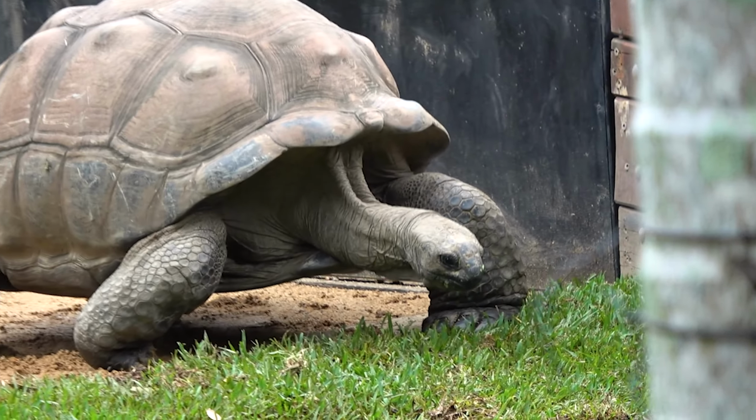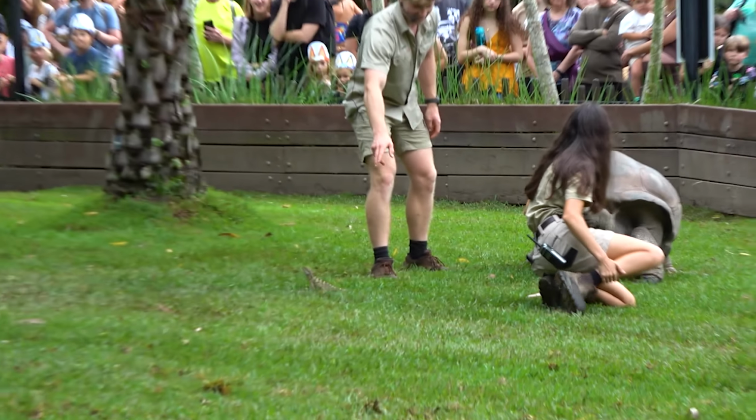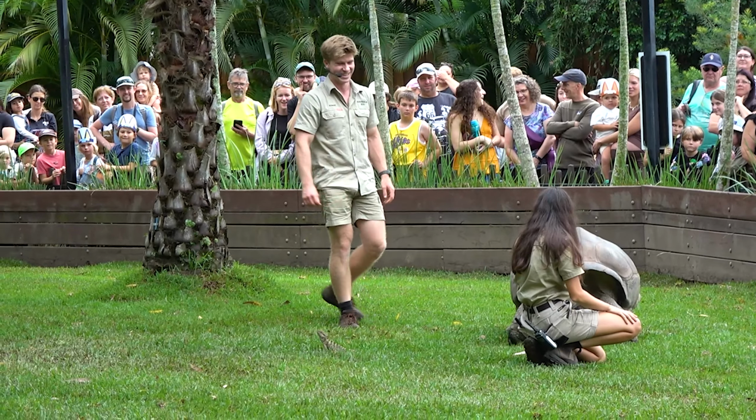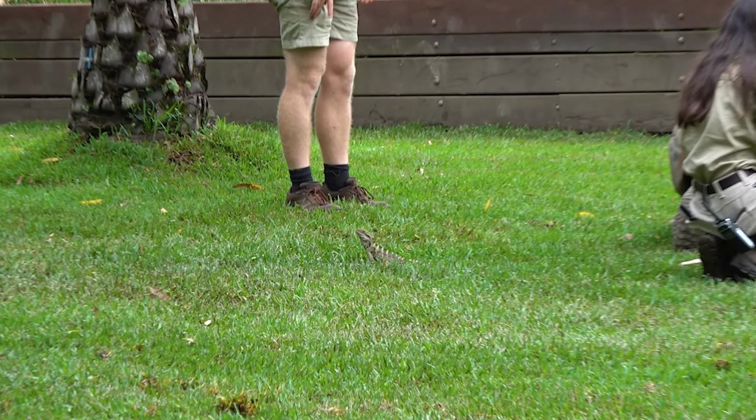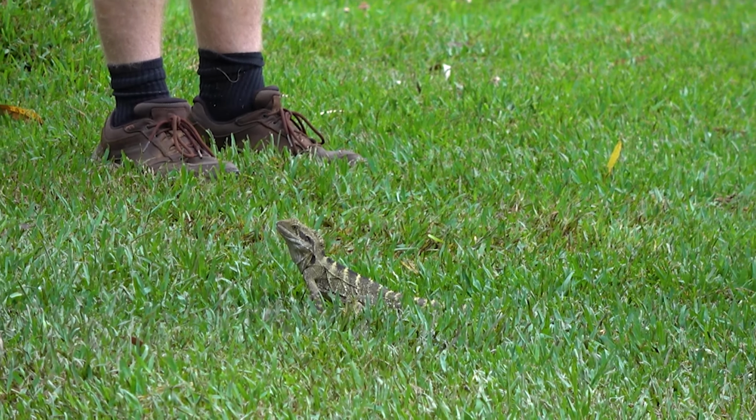I think it's really cool that, oh no, water dragon, you're going to want to move. You're going to want to move. Get out of the way, you're going to get stood on. That's the thing. Tortoises, they do not have good spatial awareness. He would have happily just walked right over that water dragon.